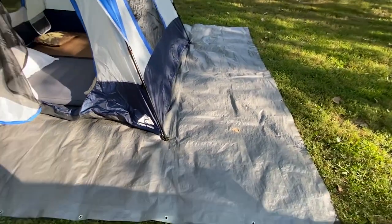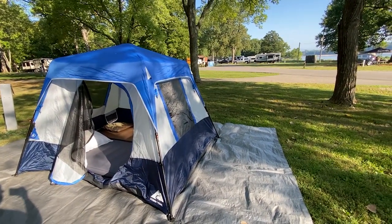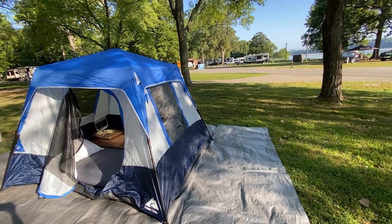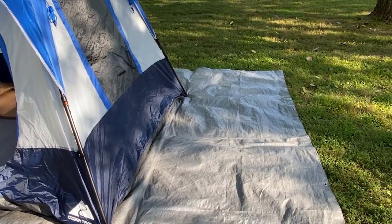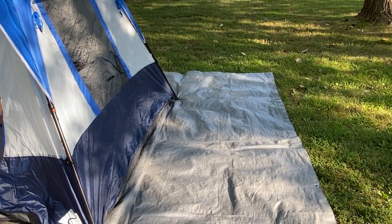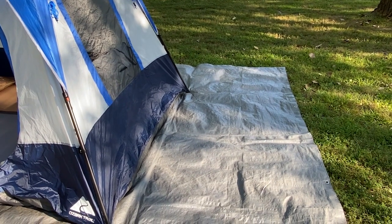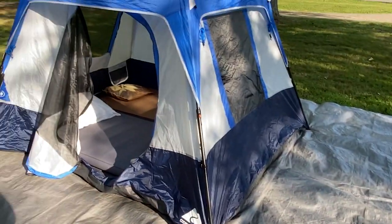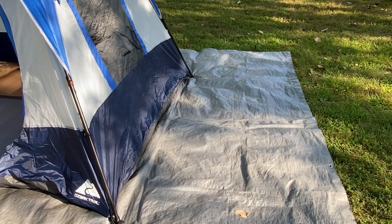And this tarp, our old tent used to be as big as this tarp, and we did not stake down the tent because there was no rain expected. But this is not necessarily waterproof. If we're expecting rain or bad weather, we'll have to tuck this tarp in underneath the tent, which is no big deal, and stake it down. But we do have this much space on each side, and we were able just to lay our air mattresses here and blow them up. They're real easy to do.